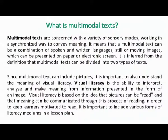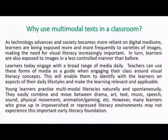Then the next learning outcome is multimodal text. So what is a multimodal text? It is all described here. You need to be able to define what a multimodal text is, and also to be able to describe why we would use multimodal text within a classroom setup. What are the benefits thereof?